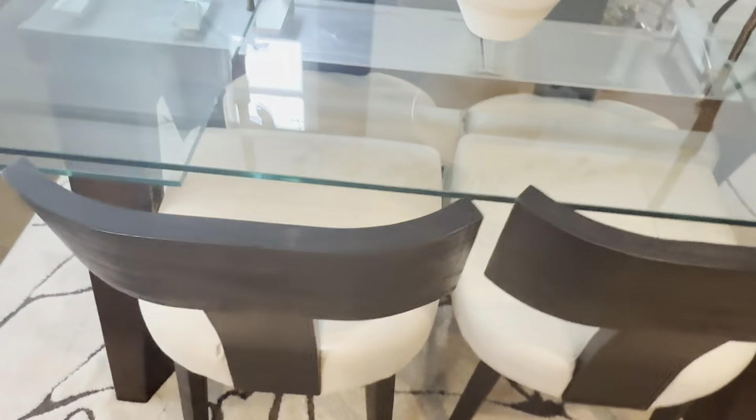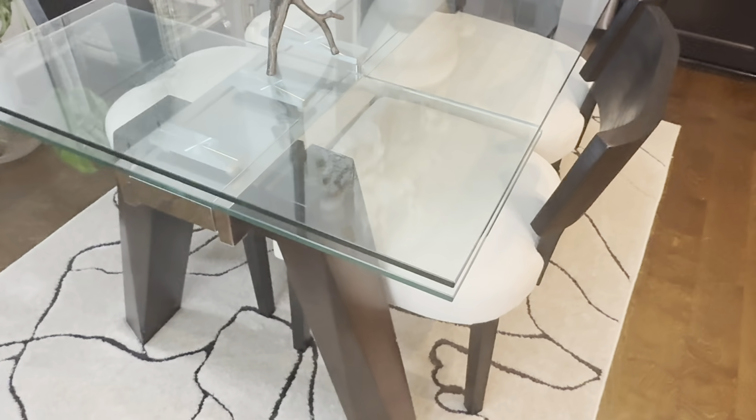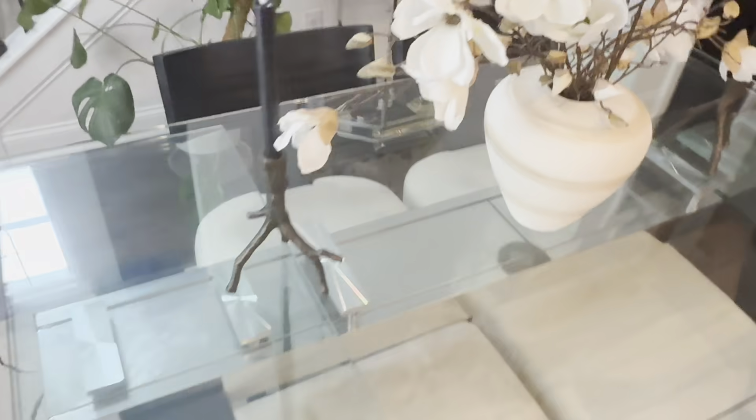These chairs are pretty. I love them. And they came from Amazon. I'm going to link them in my description box in case anybody is interested.